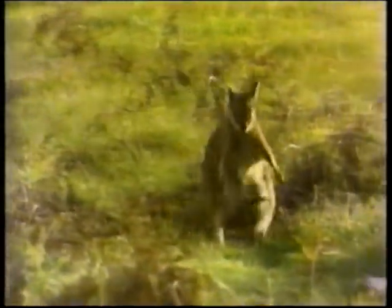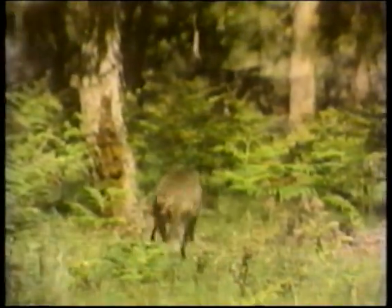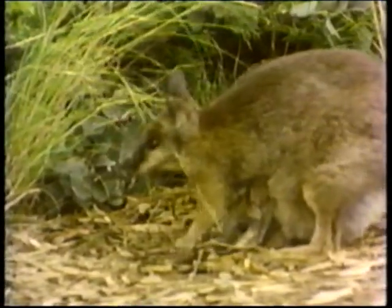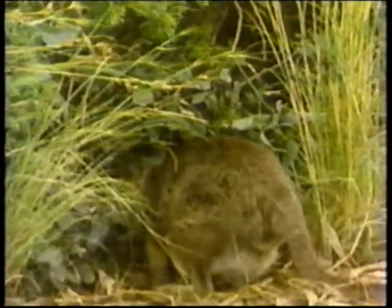This is the first Australian marsupial to be sighted by the outside world. Now called the Tamar Wallaby, it was seen by the crew of a Dutch sailing vessel wrecked off the coast of Western Australia in 1629, over 150 years before Australia was colonized by Europeans. The sailors were astonished by the hopping animal which carried its young in a pouch.